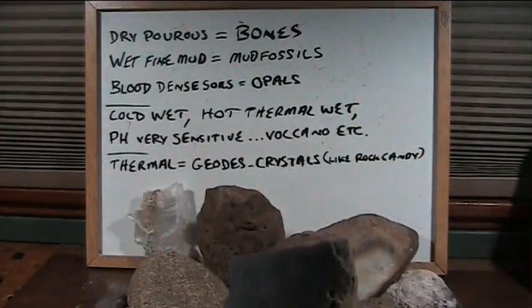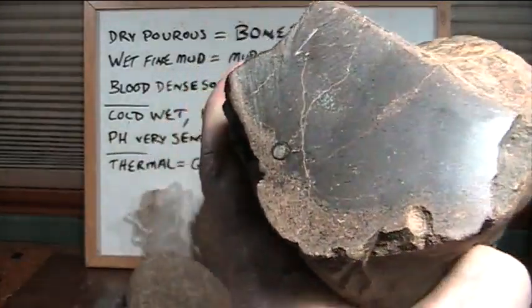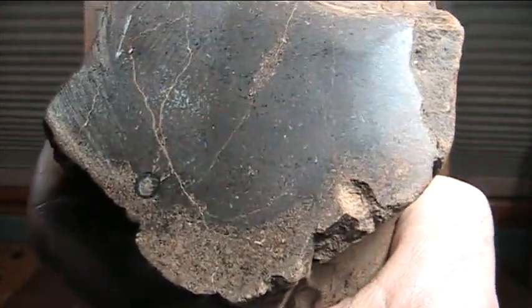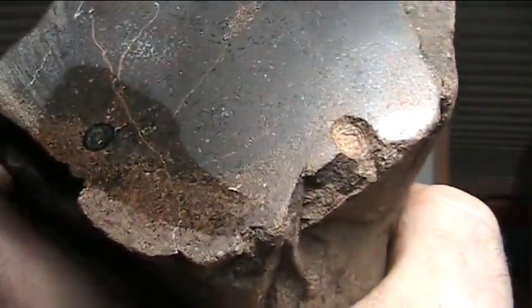Let's see if I can get a little light on this. What you're going to see here is a vein and an artery at the bottom. You see the one on the left? It's been scratched up a little bit. It has black. Watch. You turn that wet, and it turns black. It's black as the ace of spades.